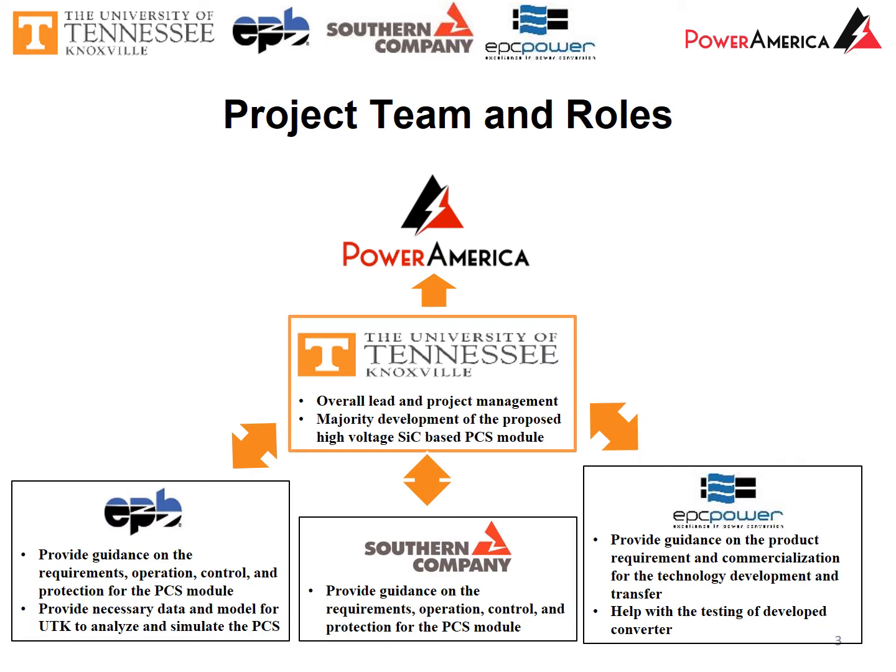In addition to UTK, we have several team partners. EPB and Southern are our utility partner. They provide guidance on system requirement for PCS. EPC Power is our partner for PCS hardware.